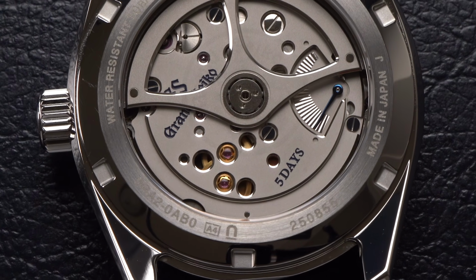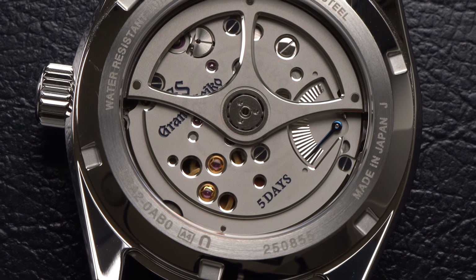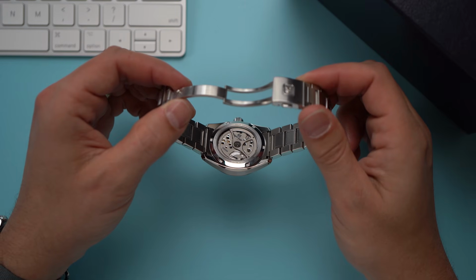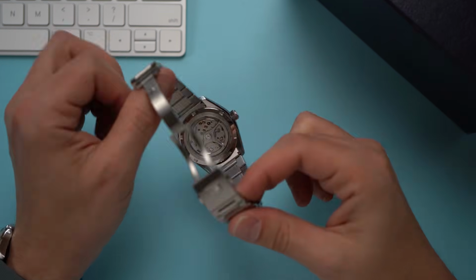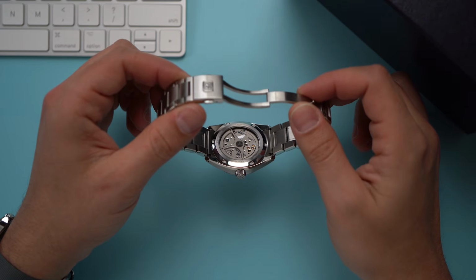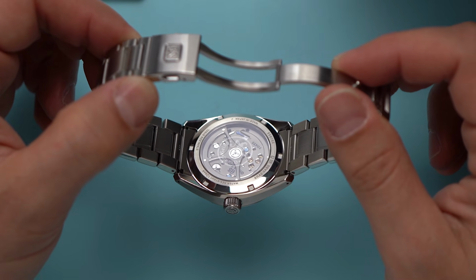Spring drive is a proprietary Grand Seiko technology, or more likely a Seiko technology. It does show up in some higher-end non-Grand Seiko watches. Like a traditional mechanical watch movement, a spring drive stores energy in a spring. But unlike a purely mechanical movement, it uses an electronic method for releasing the energy from the spring, kind of like how YouTube is an electronic method for taking away my own energy.